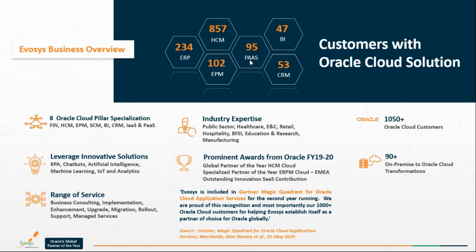So we've been executing our projects with them, and we have been recognized by Gartner in the Gartner Magic Quadrant for Oracle services, wherein we have been very successful in executing this innovation in such large-scale projects for our customers. We've been recognized in the Magic Quadrant for the last 2 continuous years. We have implemented Oracle Cloud solutions for more than 1,000 cloud customers globally, from implementation of cloud applications to advanced analytic solutions. So that brings us to an end about the agenda and the webinar that we wanted to do today.